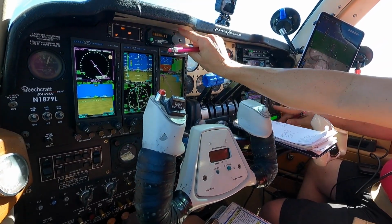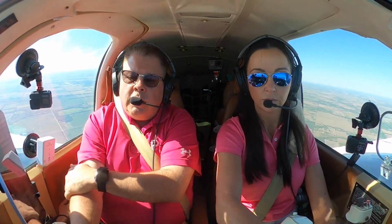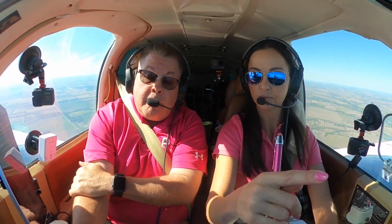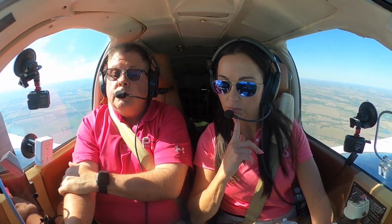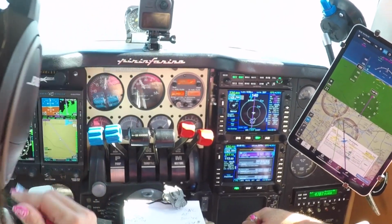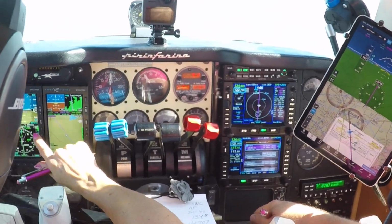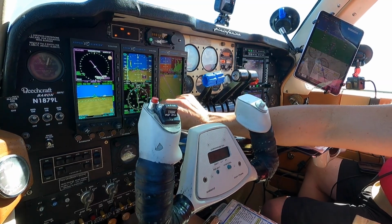Want me to change our altimeter? Yep. So you can legally replace the altimeter when you're within 25 miles of your destination airport, which we are. I am. That's why I said the data block. Or when you hear cleared for the approach. Right. And do you want me to put the minimums here? Yes, would you please put in 2,000 on the Aspen? 2,000 on the minimum on the Aspen.